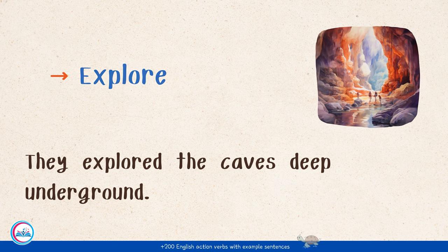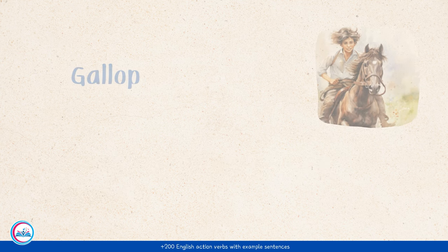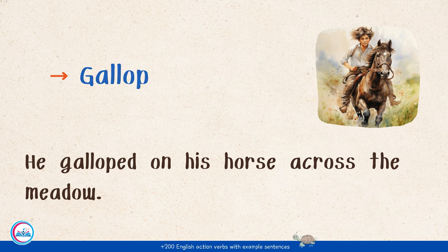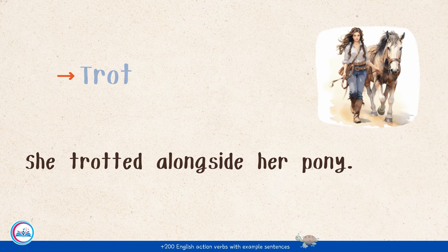Explore. They explored the caves deep underground. Gallop. He galloped on his horse across the meadow. Trot. She trotted alongside her pony.